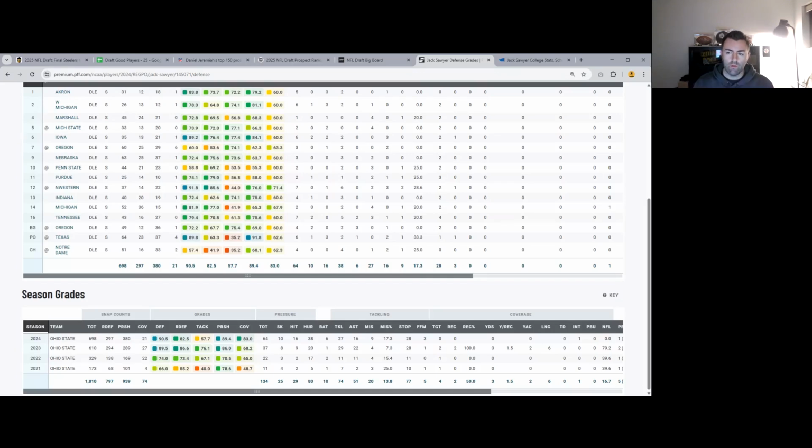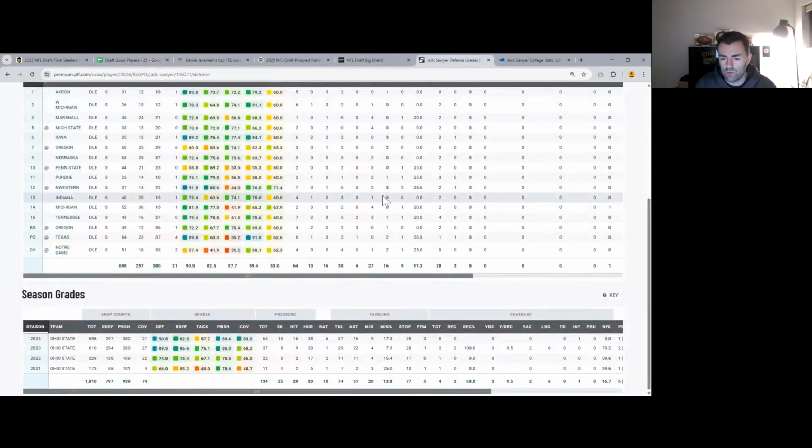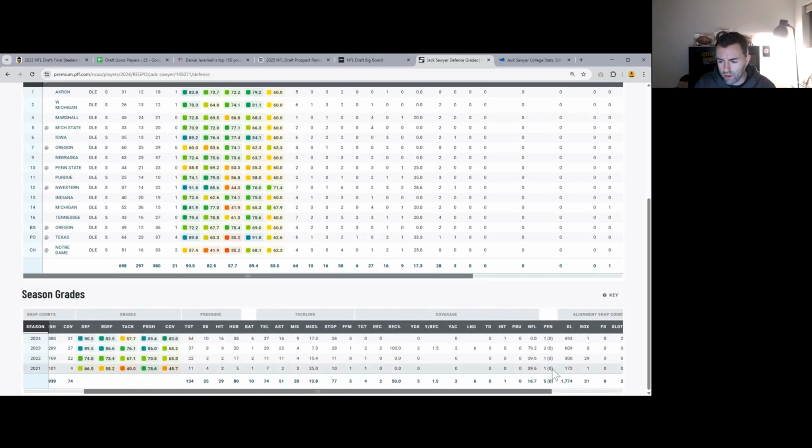And this is really good in the mix. I talked about when I did my top 75 going into the draft a few days back the need to go get an edge rusher, a guy there to support them, a guy to have a rotation. I justified some other picks there in my top 75 players. So for him to still be there on the board, I am really surprised, and I'm really thrilled. And what better team to come into if you're Jack Sawyer than the Steelers. I think this is going to be a really good thing overall for his career. So pretty excited by that.